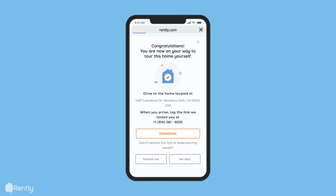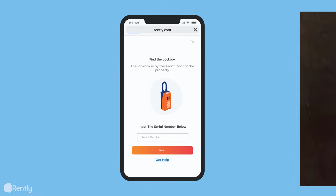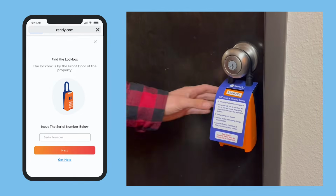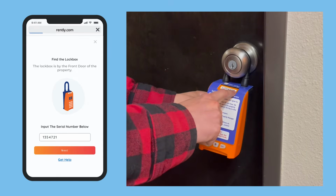When it's time for your tour, we'll text you a link to check in with directions to the property and where to find the lock or lockbox. Once you've located it, input the serial number on the top into your phone to receive your access code.